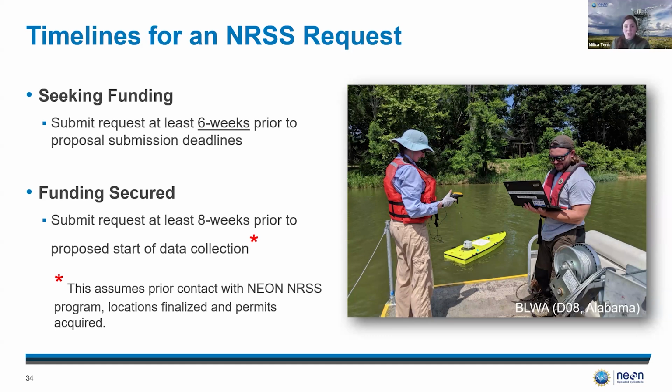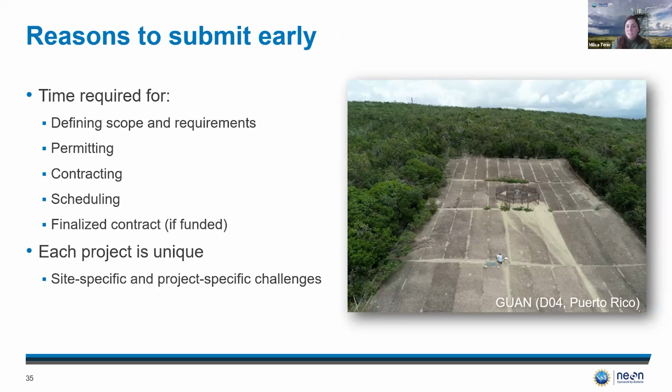If you have funding secured and would like to move towards a contract and implementing your project, we also ask that you submit the request at least 8 weeks prior to the proposed start date of the collection. And again, there's a few notes there that assumes that you've worked with Battelle or NEON before. We assume that you already have the correct permits or permissions in place. And that accounts for how long it takes us to get our field teams ready, as well as the contract in place. And there are reasons why the process is so lengthy.